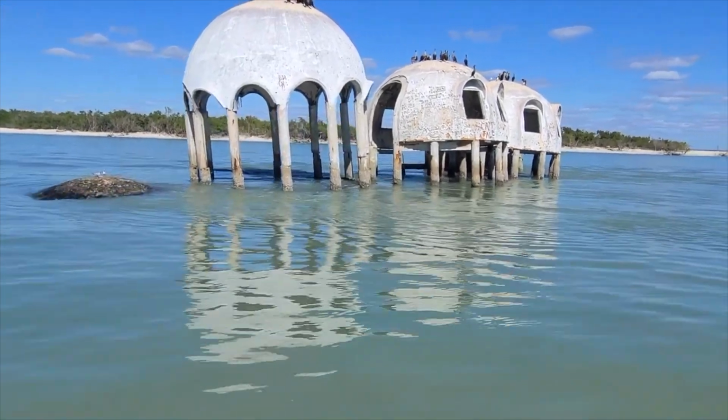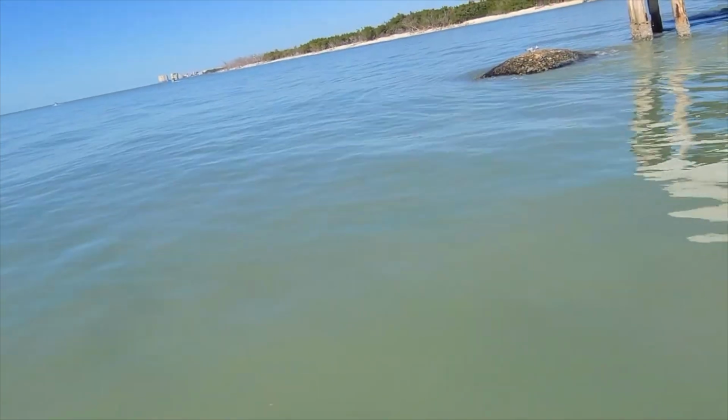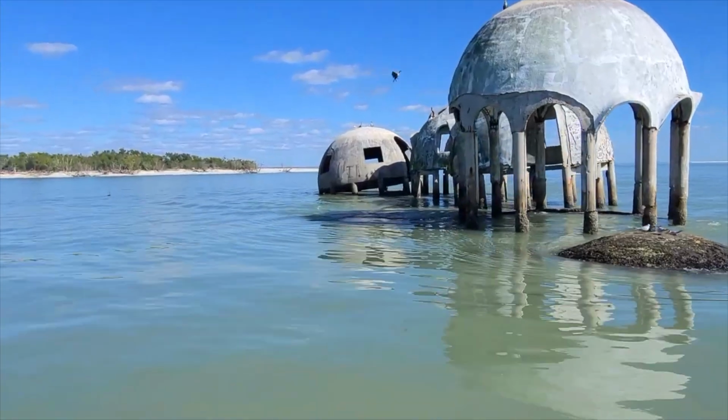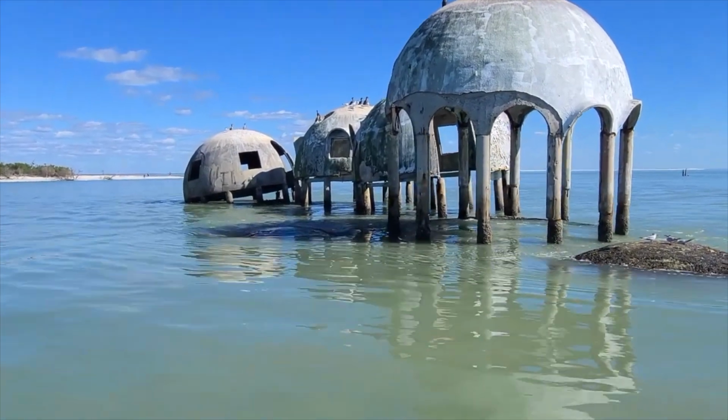But the current is definitely coming in because we are getting swept for sure. That means the tide's coming up because it's going to be filling in over here. And these things have become a magnet for these birds. It's always a good idea to stay downwind of this thing.